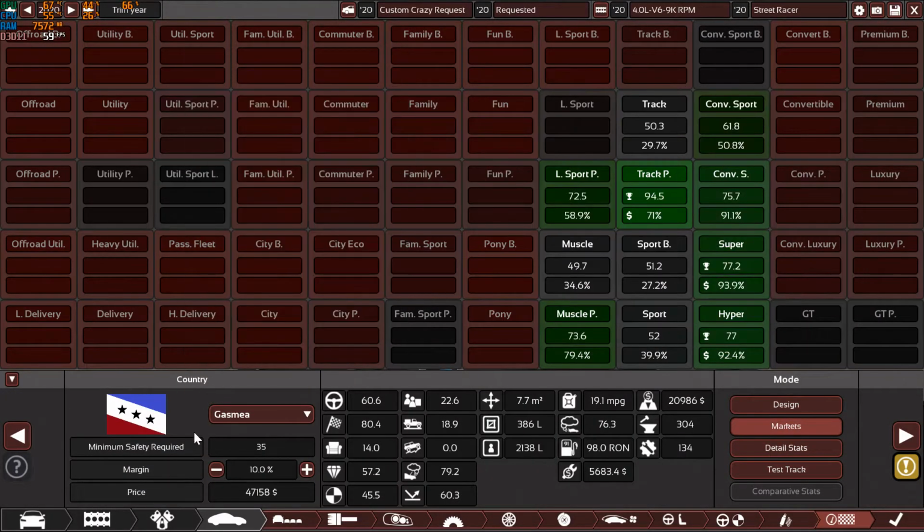The market price of the car with 10% margin will cost you $47,158. The car is very drivable. It's very, very sporty: 80.4 points, and 14 on the comfort value. Well, it's not really a comfortable car, but 14 points, it's a really good car. The car has a good stereo or good radio, good speakers. The car is very safe, as you can see, 45 points. It's prestigious to drive, and it's very, very reliable. 79.2 points on reliability. The car is extremely reliable, which is very good.